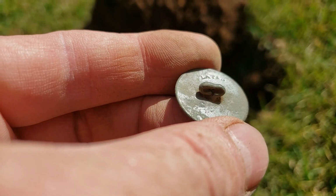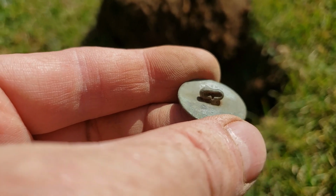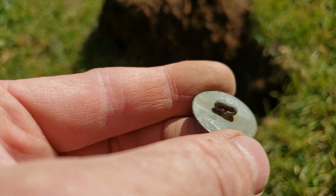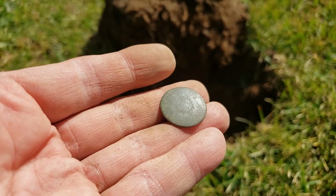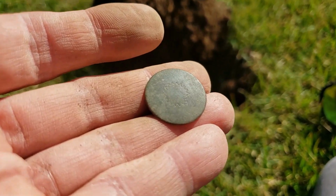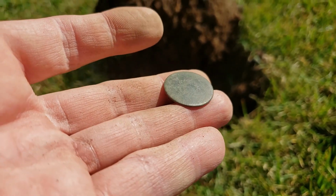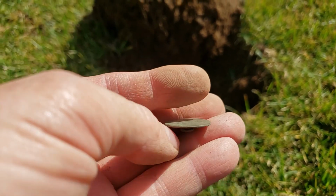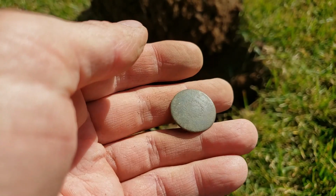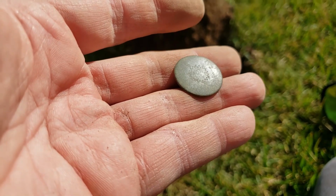It does have lettering, LATR something. I'll have to look that up. I think there's other letters in there too. My gosh, that is amazing. I am so stinking excited. Oh yes. This is better than silver for me because I can find silvers. I never find stuff like this. Oh, gosh, yes, that's worth getting out. That's worth getting out. That's why we go detecting, boys and girls.